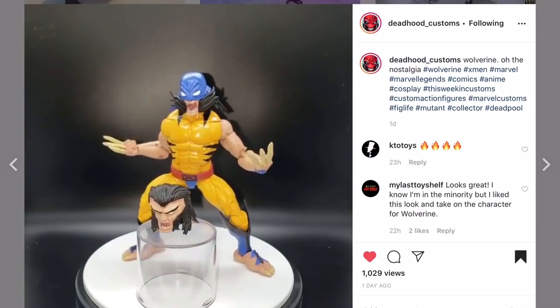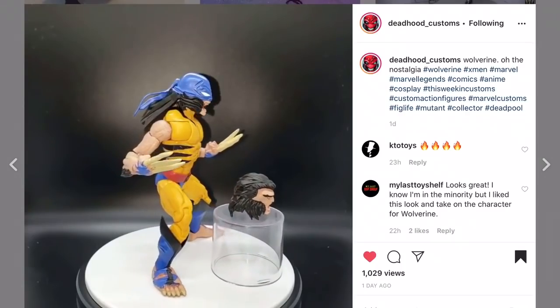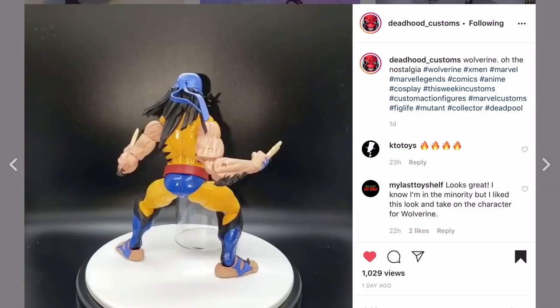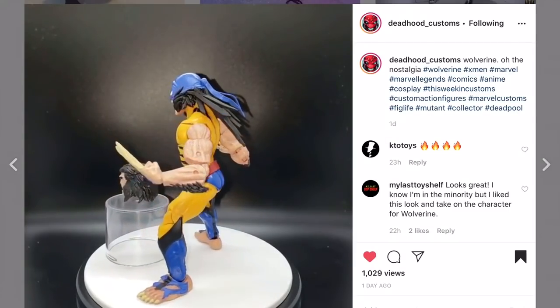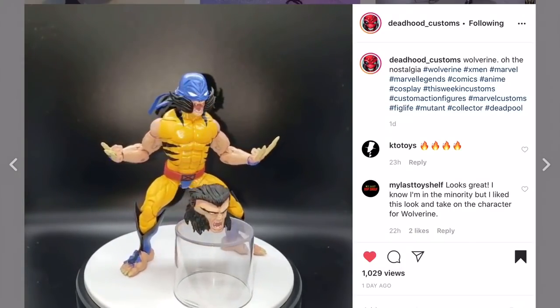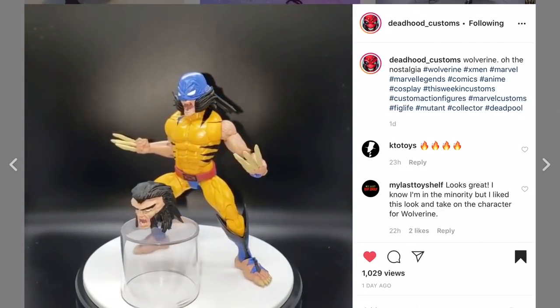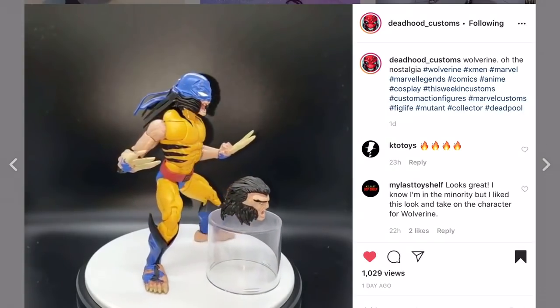Dead Hood Customs does another Wolverine right here. And I don't know where he was masked like that in the comics. It's definitely stylized. The head is stylized, so I don't know. You guys put it down in the comments below. You'll know. Or maybe Dead Hood can help us out. He looks like he's got some mongoloid head. That it's very interesting looking. I dig it. I like the style of this guy.